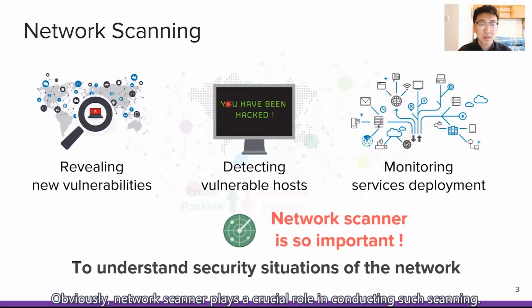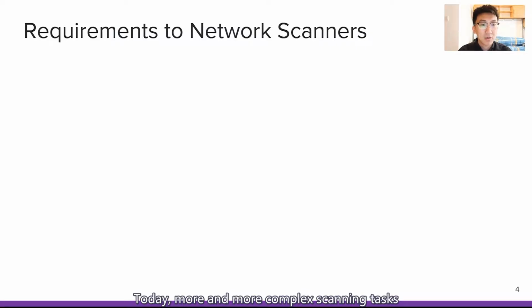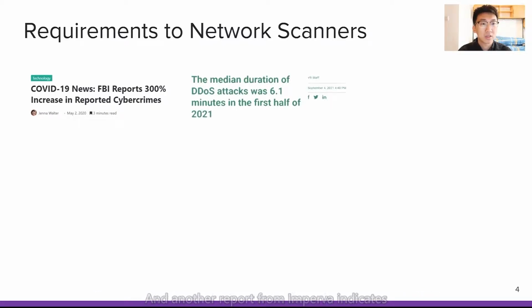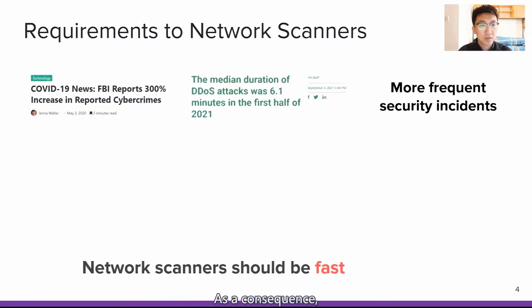Obviously, the network scanner plays a crucial role in conducting such scanning. Today, more and more complex scanning tasks have created new requirements for network scanners. According to Siemens' monthly newsletter, since COVID-19, the frequency of cybercrime increased 300%. And another report from Imperva indicates the duration of network attacks is getting shorter. This demonstrates that security incidents are occurring more and more frequently, and some of them occur in a very small time scale. As a consequence, network scanners should complete a comprehensive scan as fast as possible. Otherwise, some important security incidents may be missed.